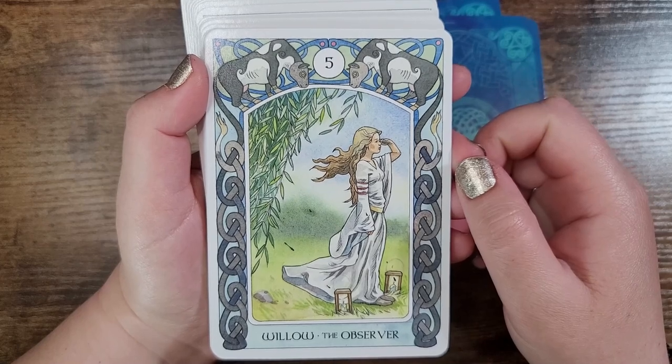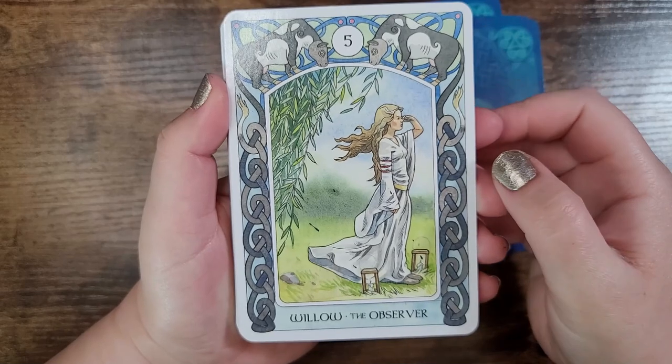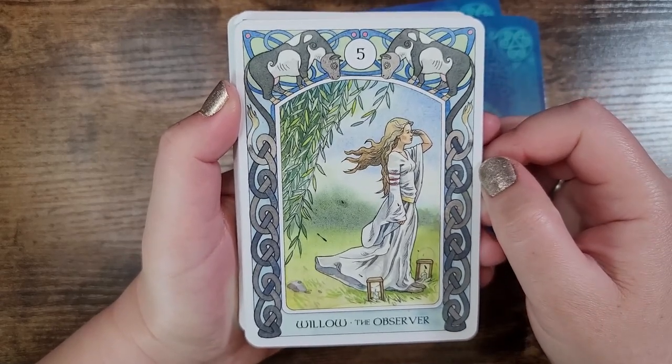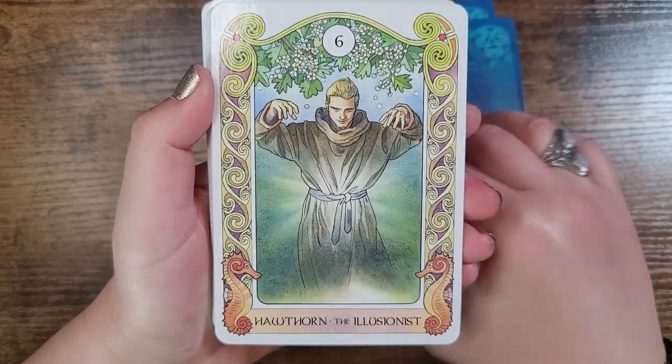I love willow trees so much. I always said that if I ever ended up having kids, I would name my daughter Willow if I ever had a daughter. That would be my name pick.